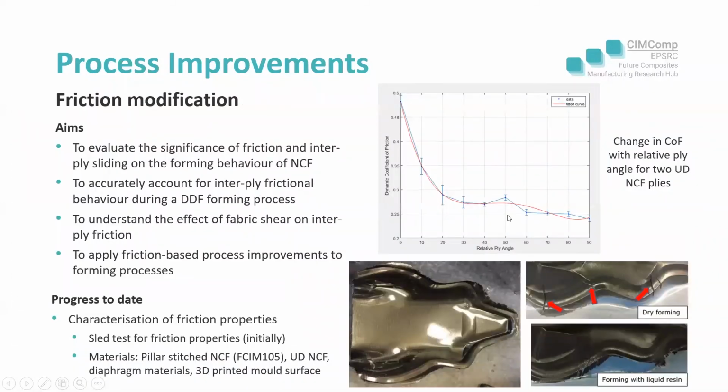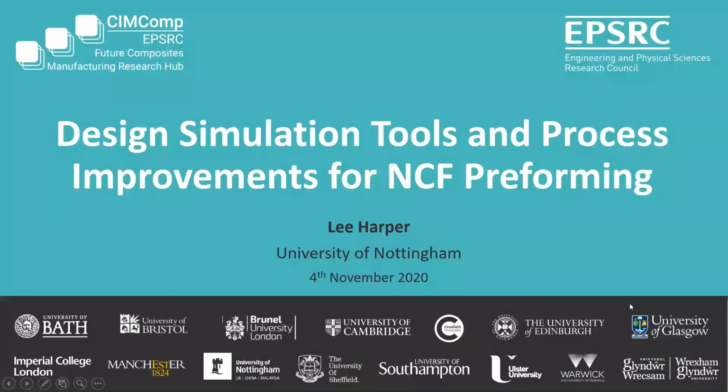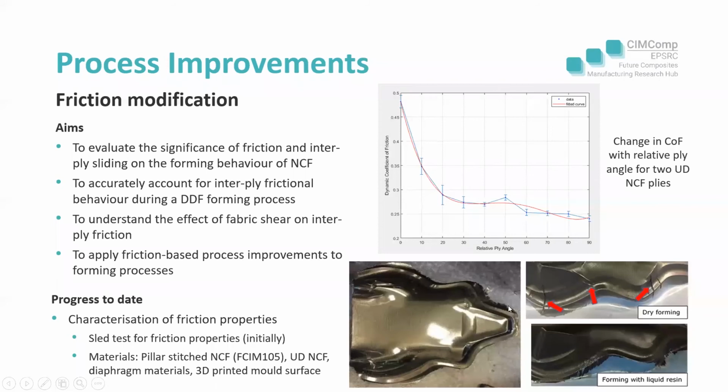And then finally, we've been looking at the influence of friction, interply friction, whereby looking at adding lubricants and other materials between the plies, we can influence the coefficient of friction, and this has a positive effect on the wrinkle behavior of the ply. So this seat mold here, for example, at the top, you can see there are quite severe wrinkles around the perimeter, but when the fabric has been lubricated, those wrinkles disappear.